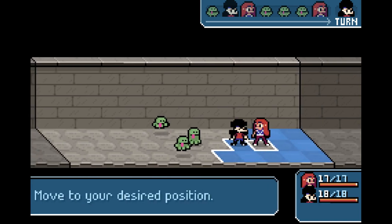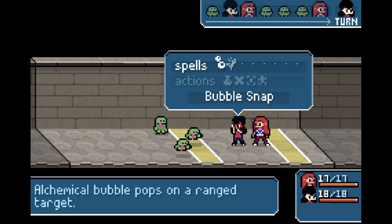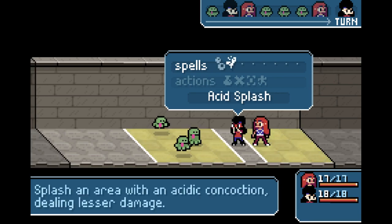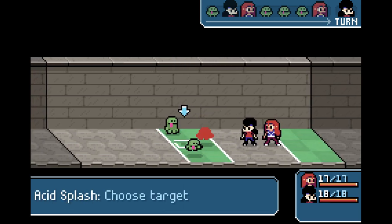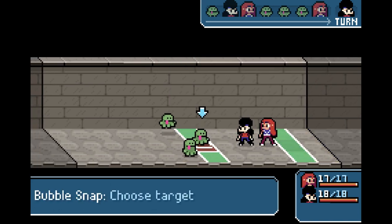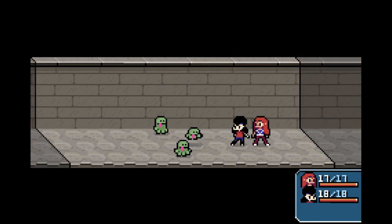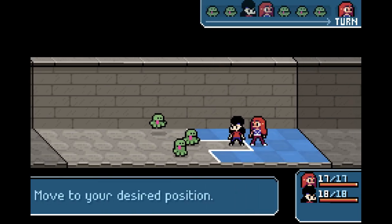What sort of abilities do you have? Vanilla? Alchemical bubble pops on a ranged target, splash an area with an acidic concoction. Yeah, that sounds good. Oh, I see. It's that shape of... That doesn't quite help us. We better just do this then. I don't know what the action command is yet.